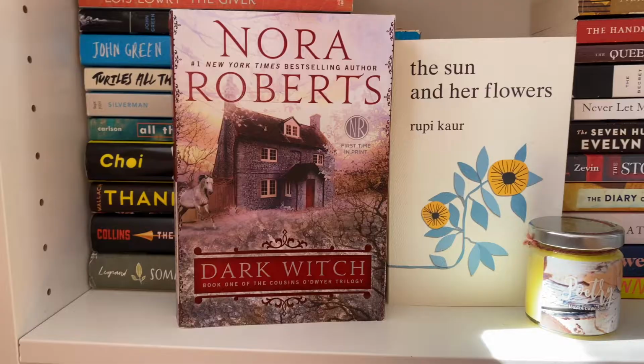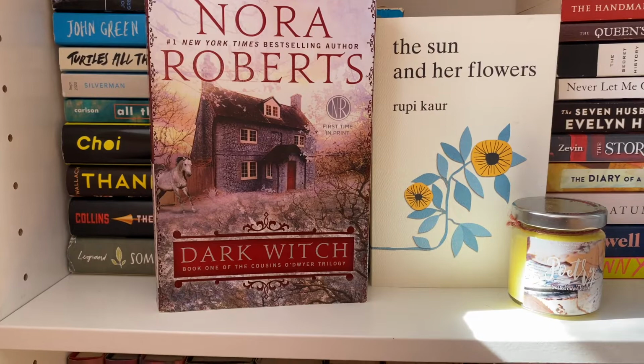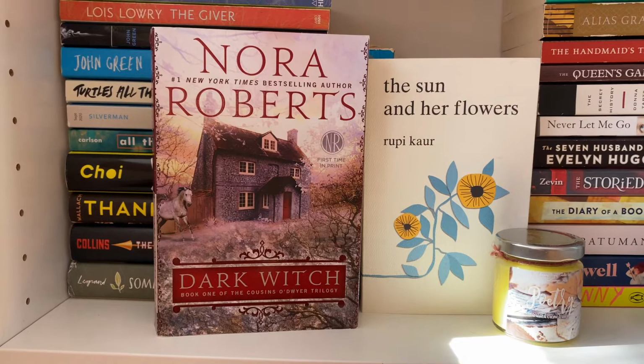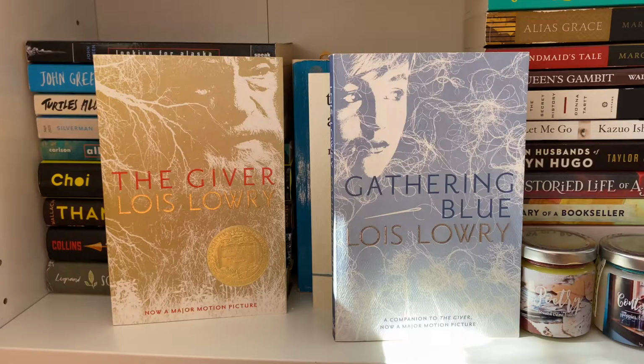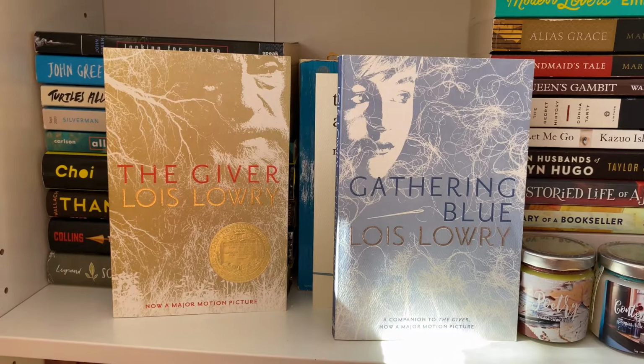Then I got Dark Witch, book one of the Cousins O'Dwyer trilogy by Nora Roberts, at the Strand, only because it was used and it's set in Ireland and it's like a fantasy romance, I think, and has witches, and that just sounds like everything I would enjoy. Then I have The Giver and Gathering Blue by Lois Lowry, the first two books in the Giver quartet.